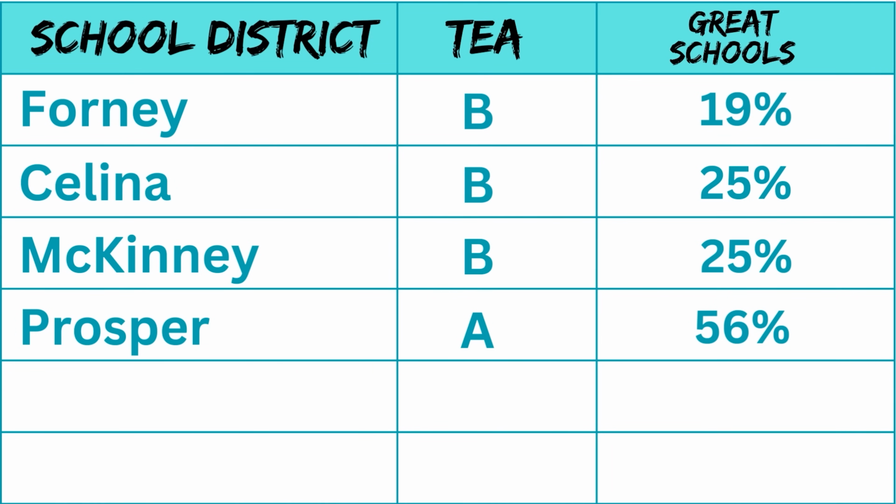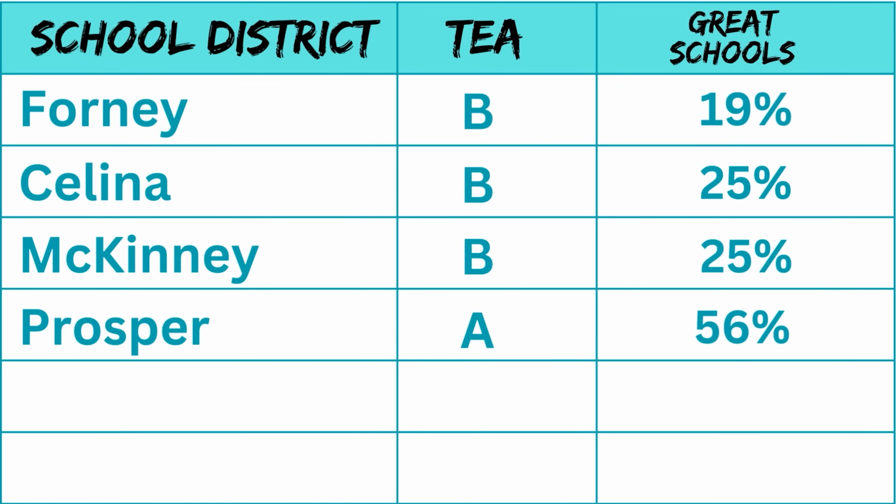Well, the TEA gave Salina a B rating, and Great Schools reports that 25% of Salina students score above average. For McKinney, the TEA gave a B rating, and Great Schools reported the exact same thing, that 25% of students score above average. Now, Prosper ISD is your highest rated district, making that part of Salina also in the highest demand. Prosper is well known for its highly acclaimed schools. The TEA rating is an A, and Great Schools shows 56% of Prosper students score above average.